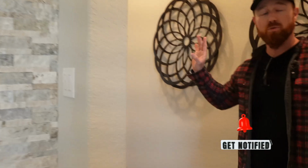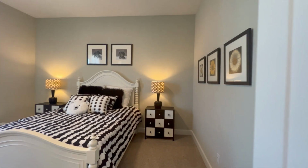Tons. With your house. So we're gonna have the other two bedrooms over here. Off to your right-hand side, we'll start over here. Now this is about the same size as the other one.